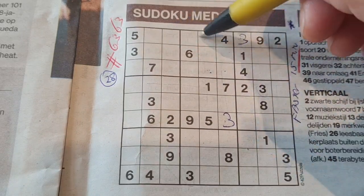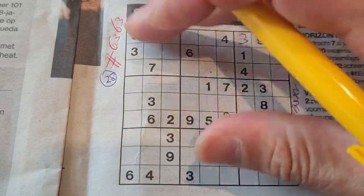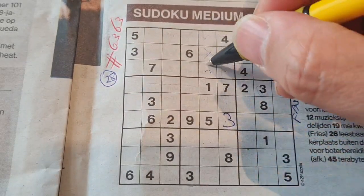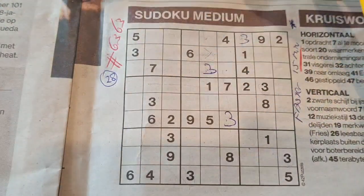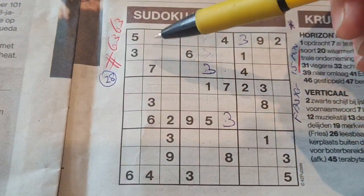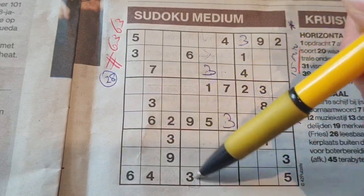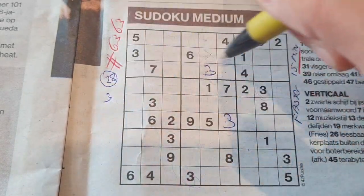We see here 3 in the first row, no 3 there. Here 3 in the second row, so no 3 there. So the only place left for 3 in the middle column should be there. Alright, can I count? And all the 3s are used. I can see digit number 1, number 3. Okay.